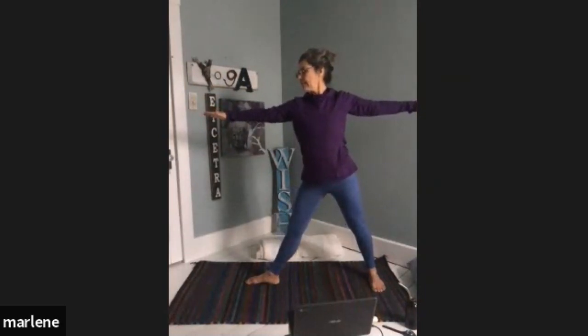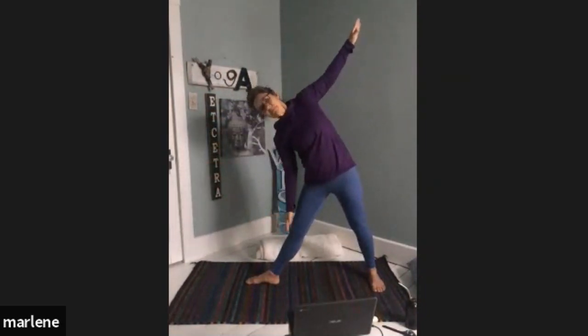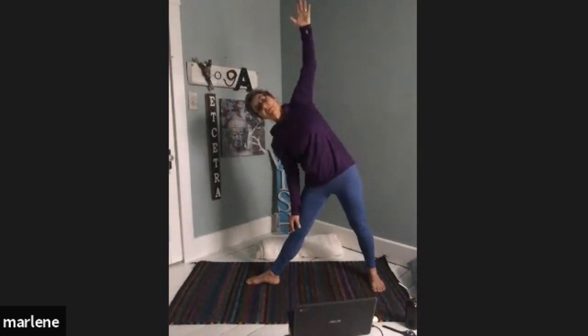Okay, we're going to try that triangle one more time. So let's look over that right hand. Straighten that front leg and tip ourselves over. And then we're going to take that left hand and you can either reach it right up towards the sky or bring it onto your shoulder, or you can even bring it down by your side if you're not feeling that you want to open up your shoulder that much. I'm still opening up my shoulder a lot, but my arm is down. So you decide what works best for you. Try all three and figure out what feels best in my body.